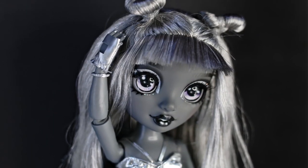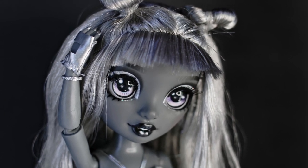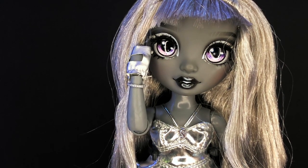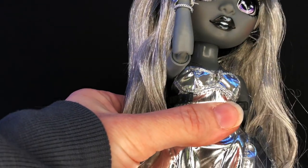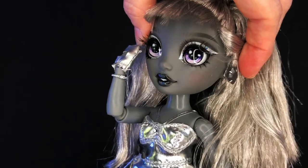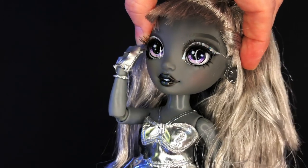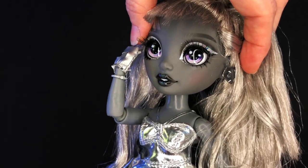Okay, Luna has beautiful pinkish purple eyes. I love her eye color so much. So pretty. And her lips are just black. They have a tiny bit of a silver sheen, I guess, but no hints of color. Then her eyes, we can move her hair. She has just kind of a silvery white makeup with that lighter white glitter on the inner part of the eye, much like the other dolls have that detail.